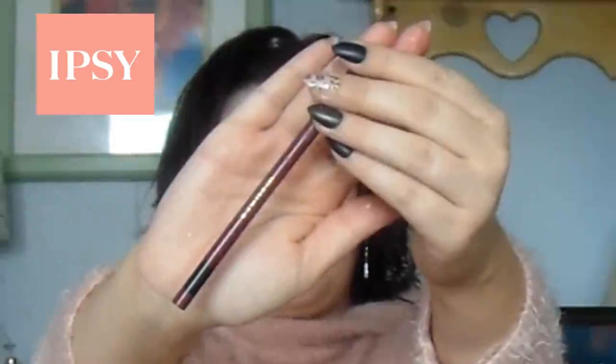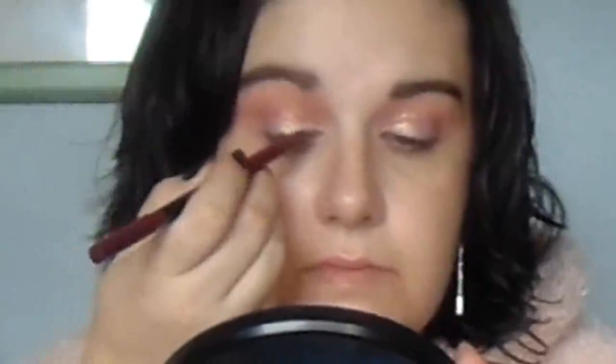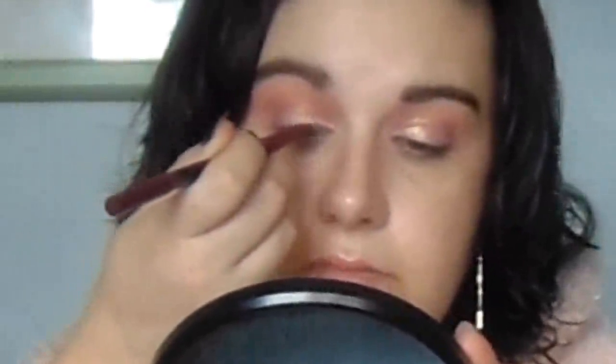Now I'm going to line my upper lash line with Wander Beauty Gel Eyeliner in Jet Black. I was so happy when I got this in my Glam Bag Plus because I just recently used up all of my gel black liners, and I have been loving this liner. It just glides on so smoothly, and it is pitch black. The only thing was when applying it today on top of the cream eyeshadow, it wasn't applying as smoothly as usual. It kept skipping and tugging on my lid.